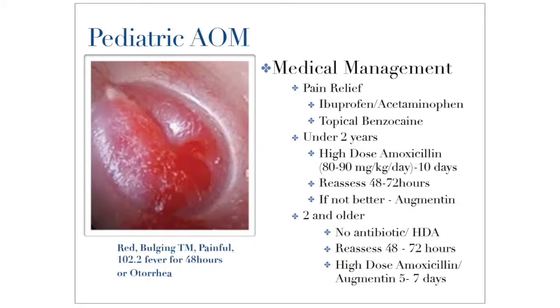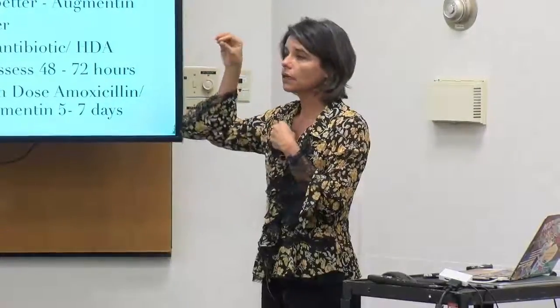And then if they're under 2, you are going to give them first-line high-dose amoxicillin, and it's going to be 80 to 90 mg per kg, divided twice a day, and it's a 10-day course. The difference between under 2 and over 2 is going to be the length of that high-dose amoxicillin. So if they're under 2, you're doing 10 days. If they're over 2, you're going to go for 5 to 7 days on that first treatment, which is going to be high-dose amoxicillin.